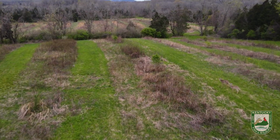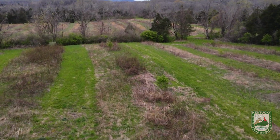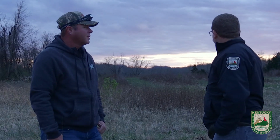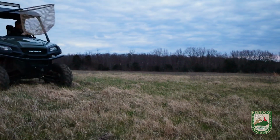So we're gonna drive these strips, we're gonna listen for the birds. Sometimes you never hear them, and all of a sudden they're right in front of you, like, where did that thing come from? So that's the plan. We'll ride the shooting lanes, we'll listen for birds, and then we'll try to sneak up and catch a couple. All right, well, let's get after it. All right.